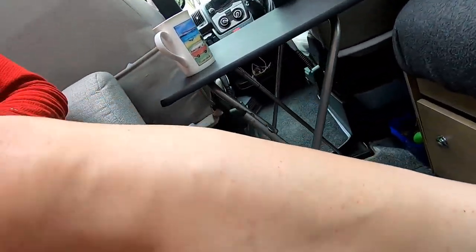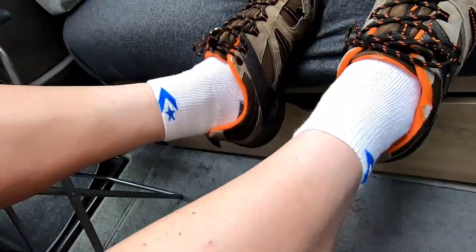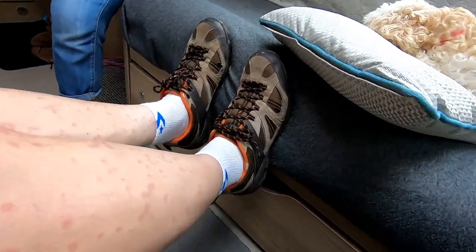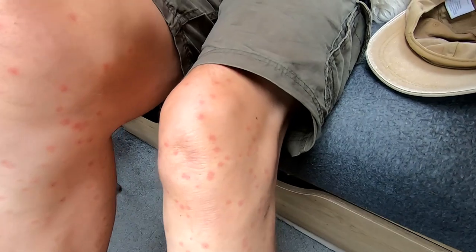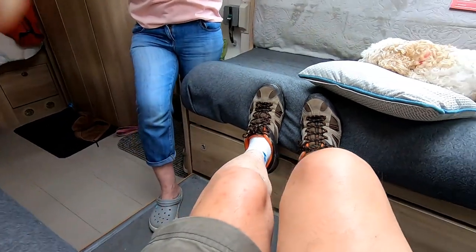Look at all them spots. I can't believe that. That's just one leg, and t'other's as bad. Yeah. Talk about midges. Yes, not bad, eh? Them midges aren't too much trouble, do they, some people?